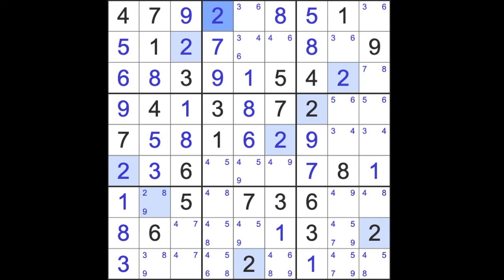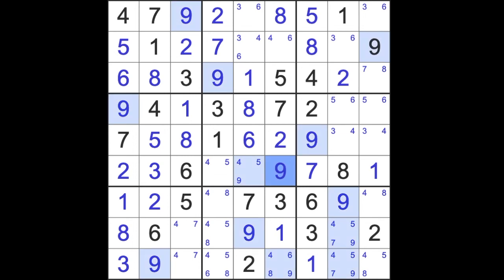Let's get rid of some more candidates or pencil marks that we can't use. Or let's place this 2 here, since that's the only place where a 2 can go now in this block. I've got 3, I've got 8, so 3, 8, or 9, that's got to be a 9. 9 is here or here, so it must be in this square. And 9 now has to go in that box there, and 9 here gives us a 9 there.